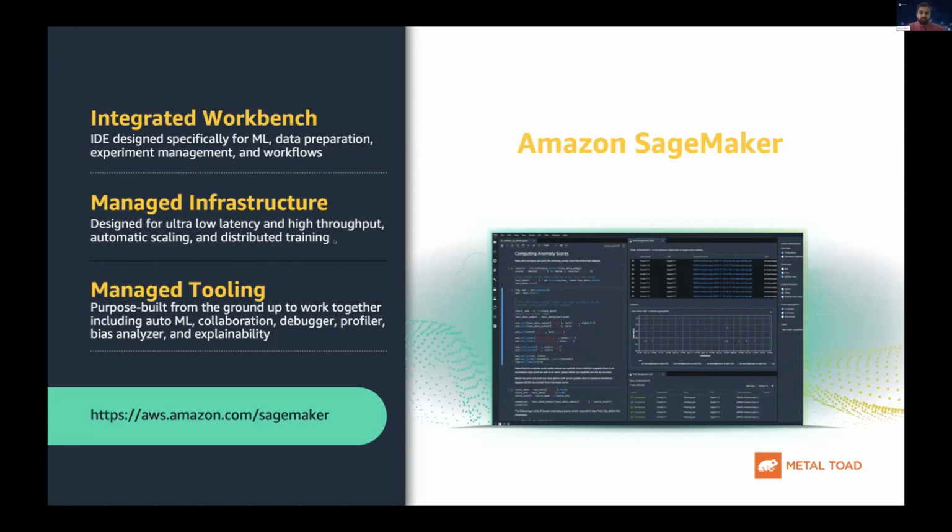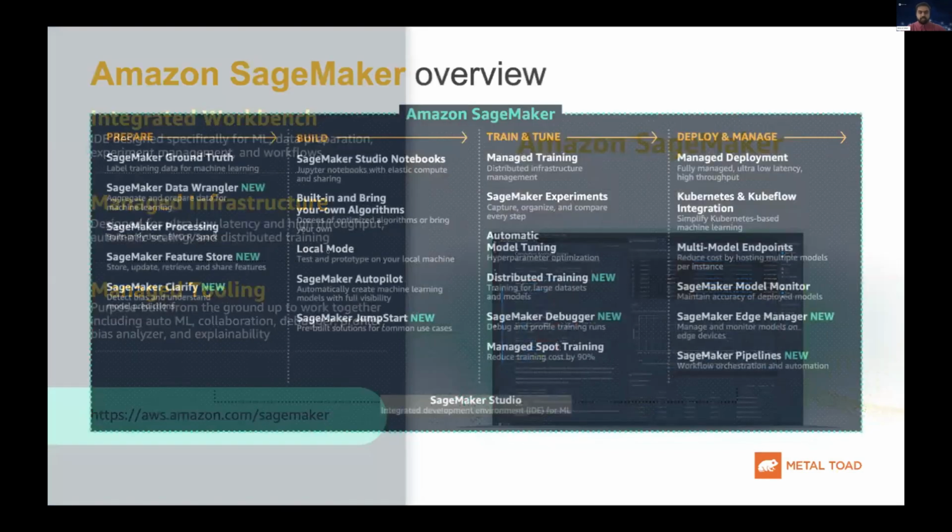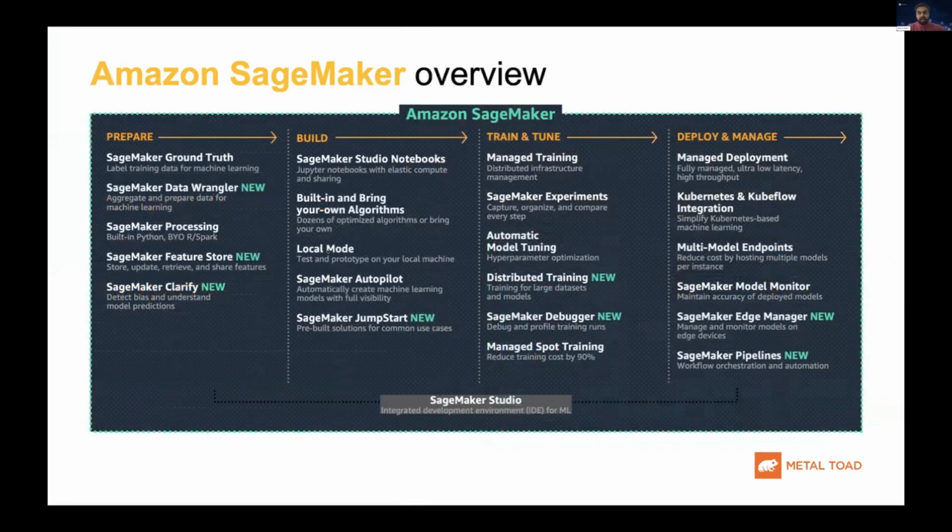Amazon SageMaker is a managed infrastructure. So it takes care of high throughput, latency, and all the distributed training that you would need to take care of. And apart from that, it also offers tooling that helps you understand the model and what you're deploying. So all that we discussed about SageMaker is in categories called prepare, build, train, tune, deploy, and manage. So we're going to cover all of this a little bit in the future slides.